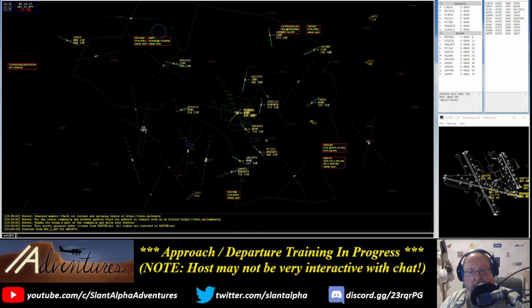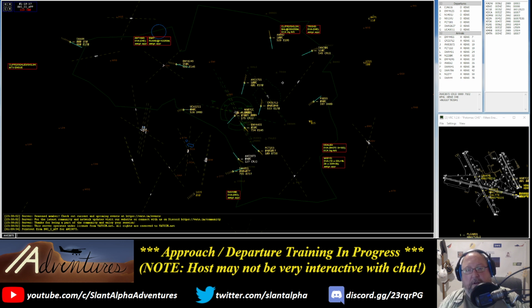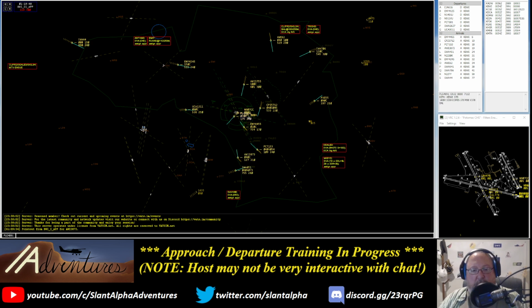Perch Cactus 62 10,000 via the Trish. Cactus 62, Potomac approach. Baltimore altimeter 2991. Descend via the Trish 3 arrival. Expect visual approach runway 33 left. Visual 33 left and down via Cactus 62. Flagship 4091, turn left heading 160, descend and maintain 5,000. 160-5000, Flagship 4091.